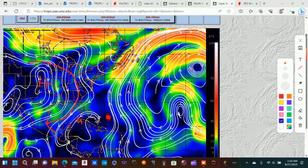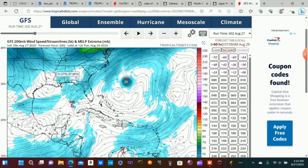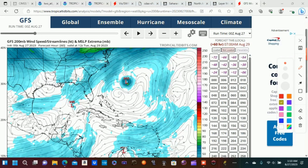But that is expected to change as we go into next week. We're going to have an upper level trough that's going to develop over the Gulf of Mexico, and that's going to sort of pick up our tropical depression and steer it to the north. Let's look at some of the models and see what that looks like. This is a forecast model from the GFS, and we're going to look at Tuesday morning. This is the upper level trough that is expected to develop over the eastern United States and then stretch into the Gulf of Mexico.